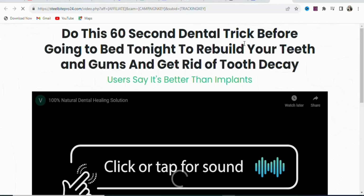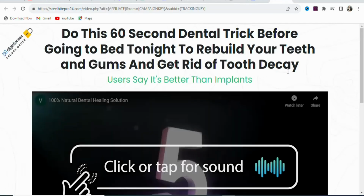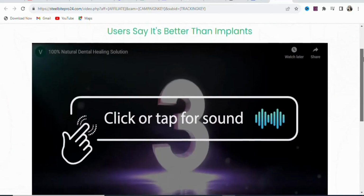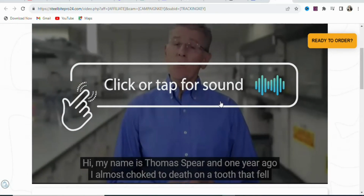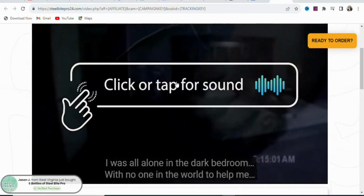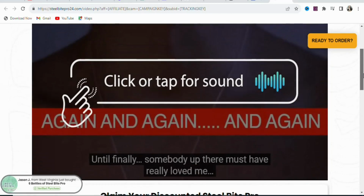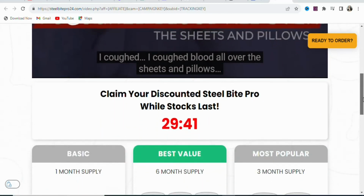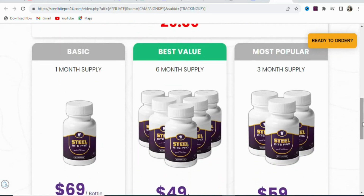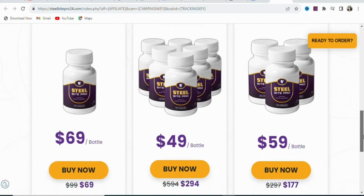Once you click on the sales page, you can see this is the landing page of the product. They have a video presentation of the product, so this is what your potential visitors are going to see. Once they see the video, they can click on it and watch it. If the information in the video is convincing, they are going to proceed to buy the product, and you are going to be earning a commission anytime you get a sale.